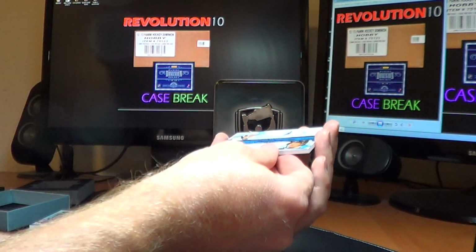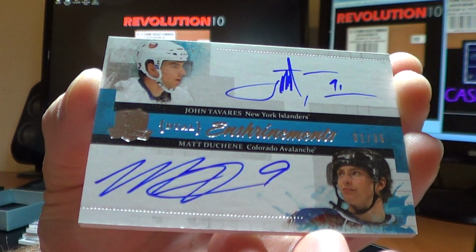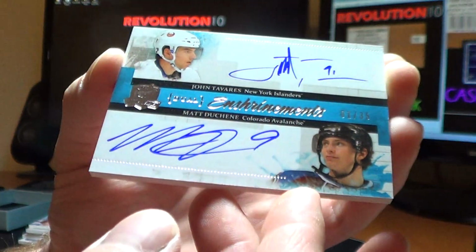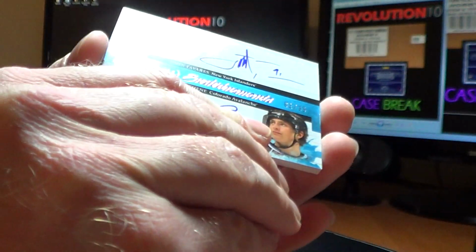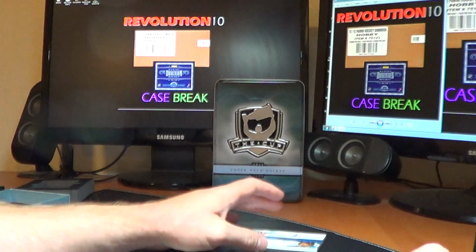And now we've got a random to do. We have a dual enshrinements card. We random between the Islanders and the Avalanche, Tavares and Matt Duchene, numbered 1 of 35. That is a nice looking card. So we will do the random right now. Islanders and the Avs.